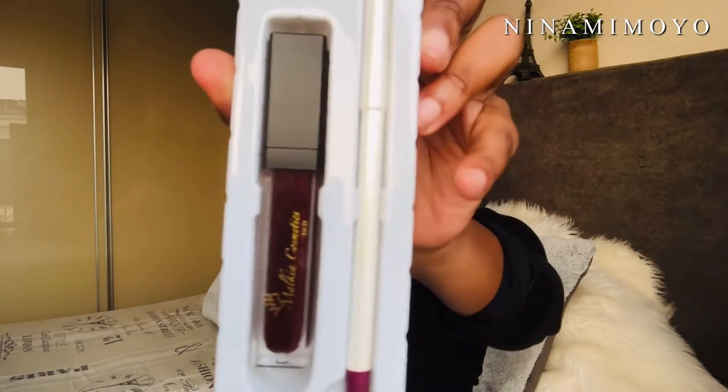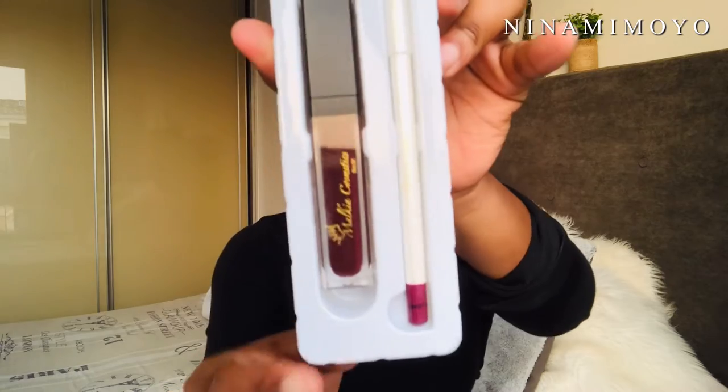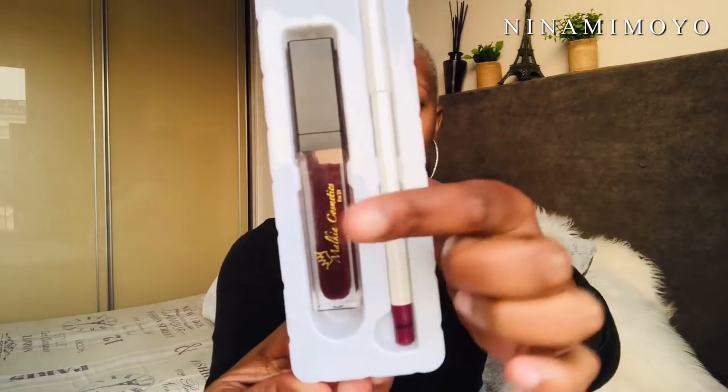And then the second color that they sent me is this maroonish color, which goes by the name Duchess. So this is basically what it looks like. It also comes with the lip liner as well as the actual lipstick. So I'm super excited to try these out. I love these colors. I love them.